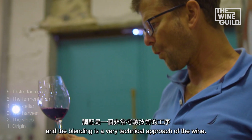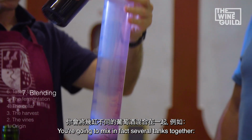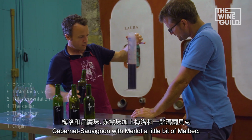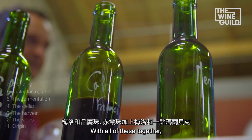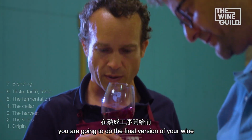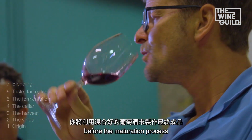And the blending is a very technical approach to the wine. You're going to mix, in fact, several tanks together: Merlot with Cabernet Franc, Cabernet Sauvignon with Merlot, a little bit of Malbec, all this together. You are going to make the final version of your wine before the maturation process.